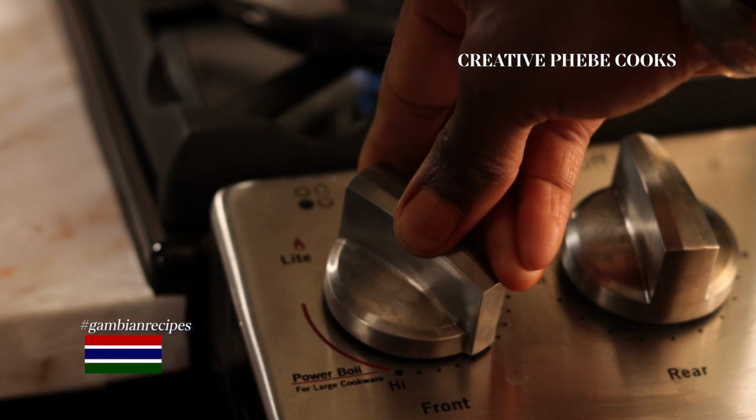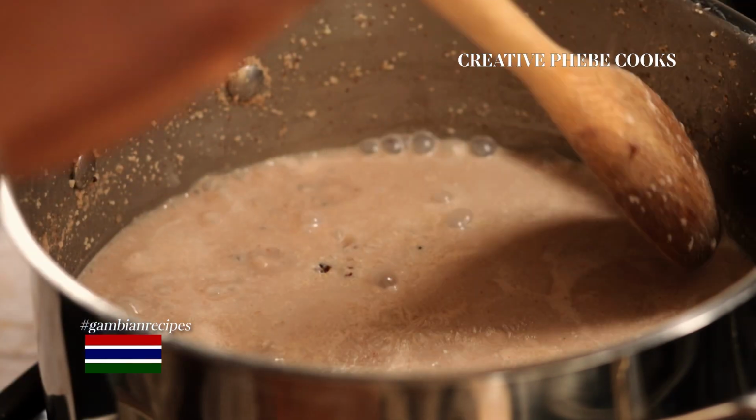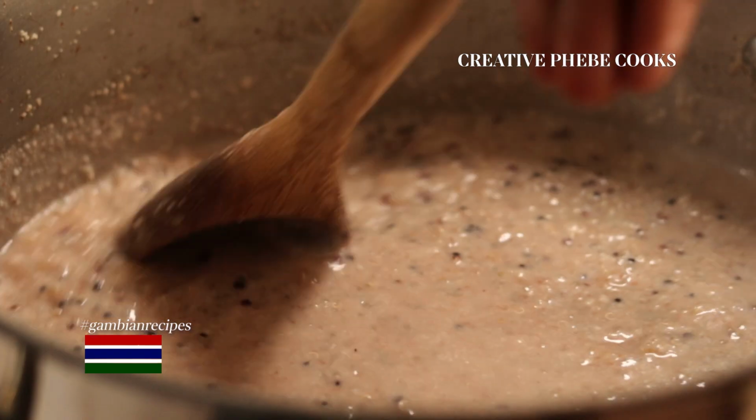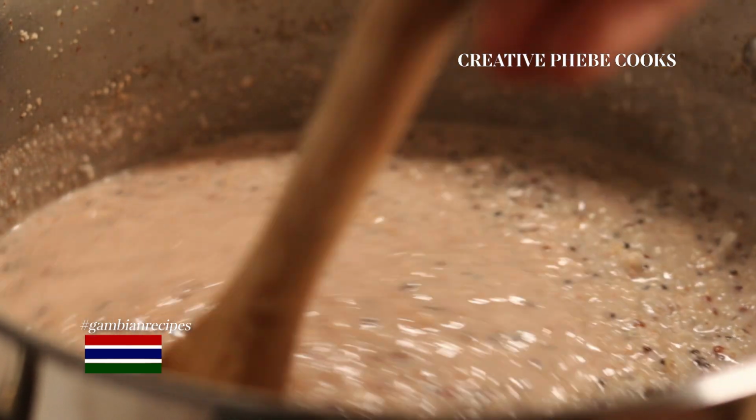Continue to boil the contents until the porridge has thickened and most of the liquid has been absorbed. This will take between another 25 to 30 minutes, depending on how thick you want your porridge to be, but you definitely do not want it watery.